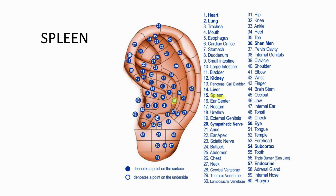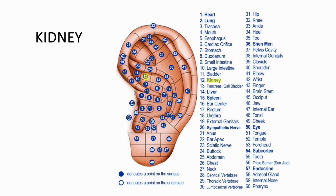Spleen. We discussed how the spleen sends fluid up to the lungs, and they then disperse moisture in the skin. So this point can assist with hydration. Choosing the spleen point on the ear can also help to tone the flesh.